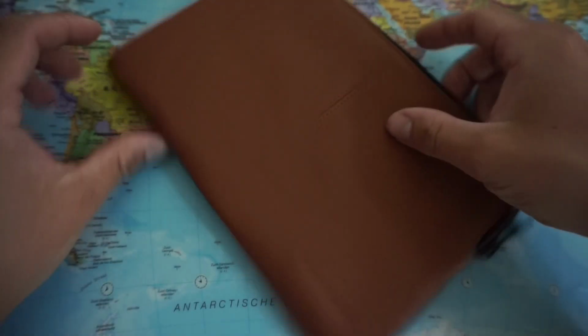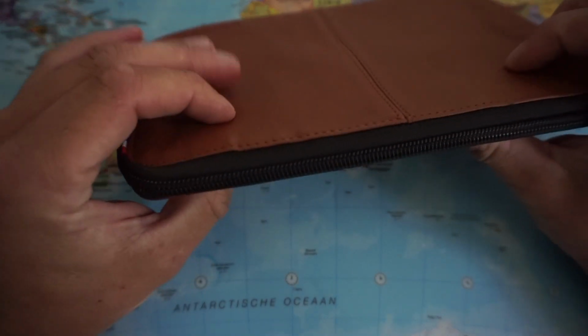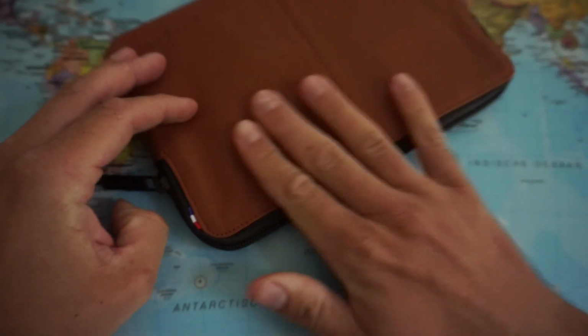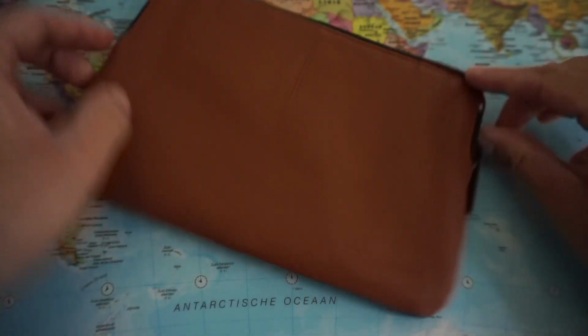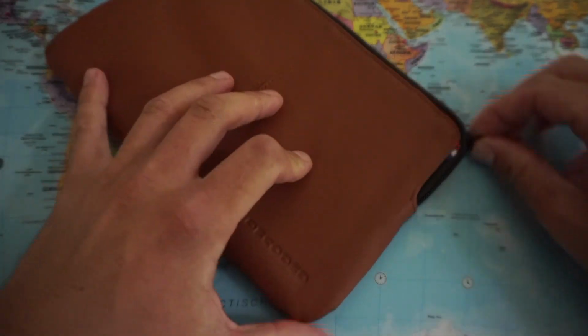And this sleeve is made from leather. It's very thin and light and very stylish. And yeah, it has a great fit with the iPad mini 2. This is designed for the series 4 and 5, but it still works with the series 2. So yeah, do check out this wonderful sleeve.